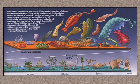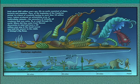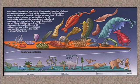There's 2 fatal problems. Number 1, they can't get the first living cell. It's mathematically, chemically, physically, thermodynamically impossible based on everything we know. Every single experiment has failed miserably for generations. They don't even like to talk about experiments anymore.